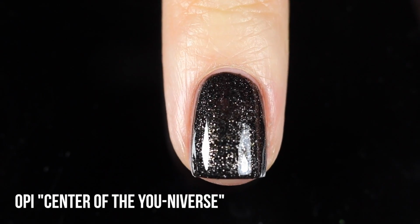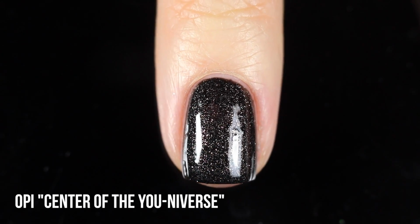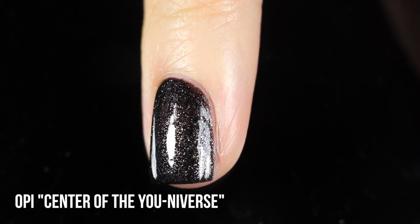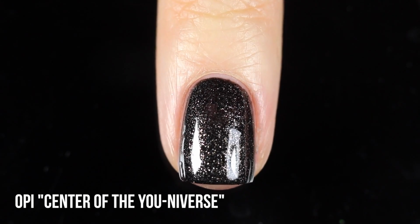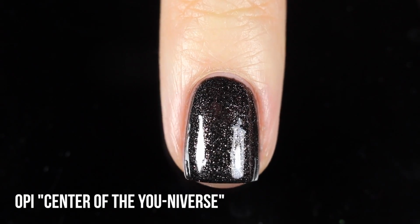This was part of an OPI collection from years ago. I don't even remember the name, but it was space themed, and I feel like that one was so underrated. That was before I ever started doing nail polish reviews, but I do have it, and I do love all of the polishes in it, and this one I just thought was so cool. I love that almost texture that it has, even though you do smooth it out with top coat. I love the texture-lookingness of it. Does that make any sense? I don't know. I love this polish.